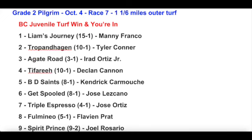Broke the maiden at Monmouth Park in a 1-mile turf race. Battled on the pace, took over in the stretch, and pulled clear and won by 4 lengths. This is going to be a better field this time, but he should be at least a pace factor under Tyler Conner. Number 3 in here is Agate Road.